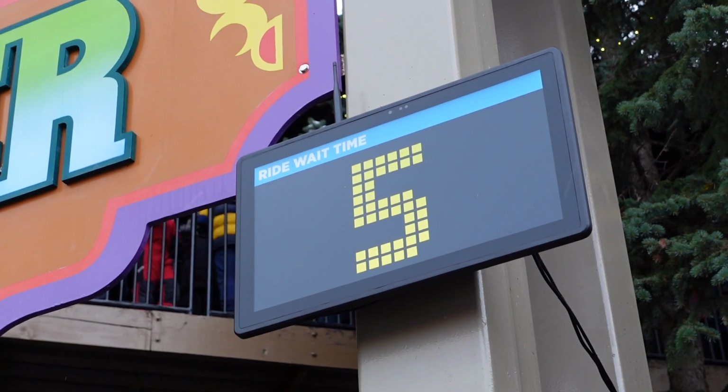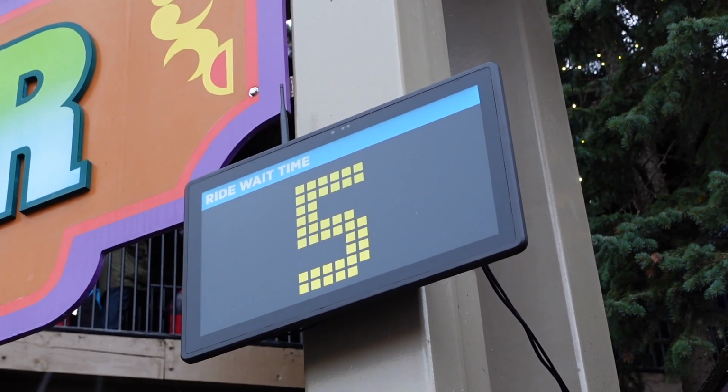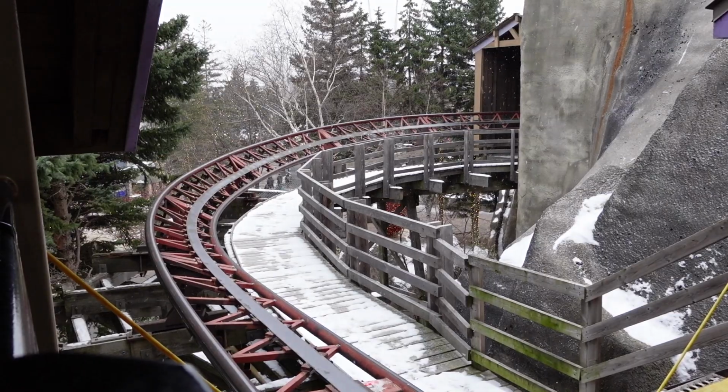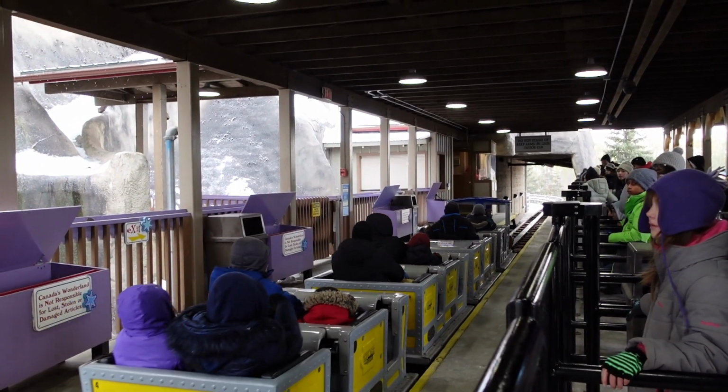The first thing I noticed right when I walked in the park was these brand new ride wait time screens. They're really bright and gorgeous, and some of the rides had them installed, but I assume for next year all major rides will have them. Definitely way overdue for a park of Wonderland's size, and I'm super excited that they decided to add these this year.